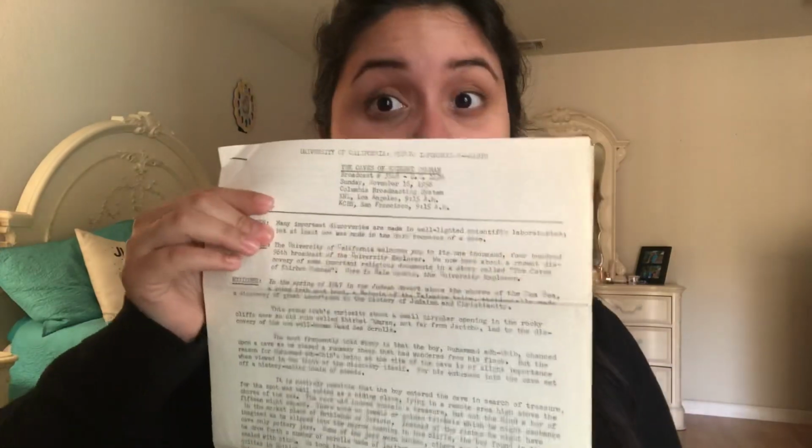And the reason I included this one in here is because of what I said earlier, the Oddities. And what's very interesting about this one is that when I bought it at a used bookshop, it came with this inside of it, which had belonged to the original owner. And what this basically is a copy of a radio transcript from a radio program that was broadcasted live on Sunday, November 18th, 1956. And the name of this broadcast was The Caves of Khirbet Qumran.